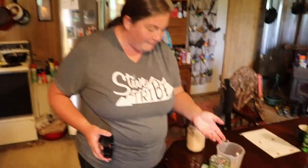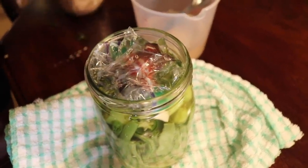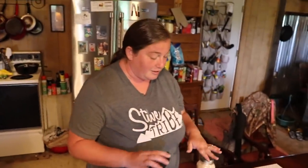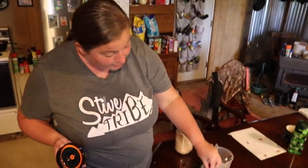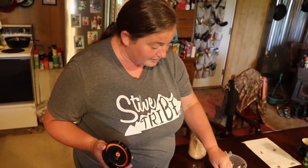Okay, so I actually don't have a weight. You're supposed to put a weight on it to keep them under the water, because if they get above the water, they can start to mold and do nasty stuff. It has to be under. So we filled up a baggie with water and put it on. It's working. I've never tried it before. I've seen people do it, but it actually works.